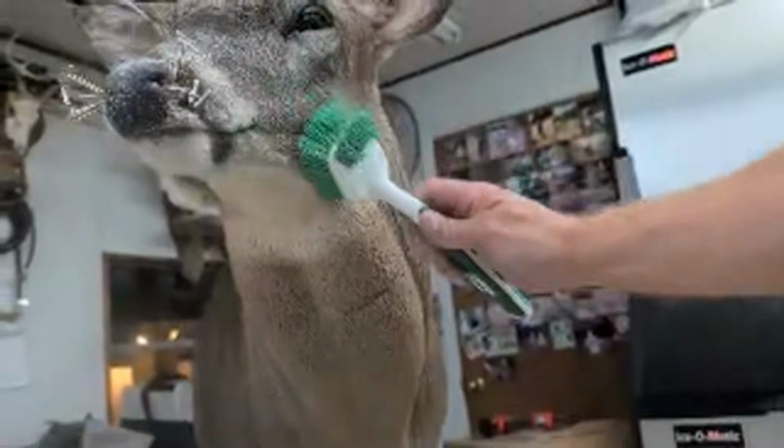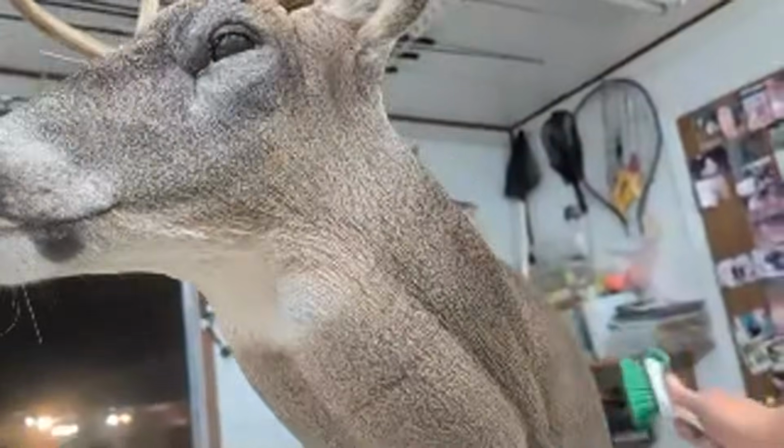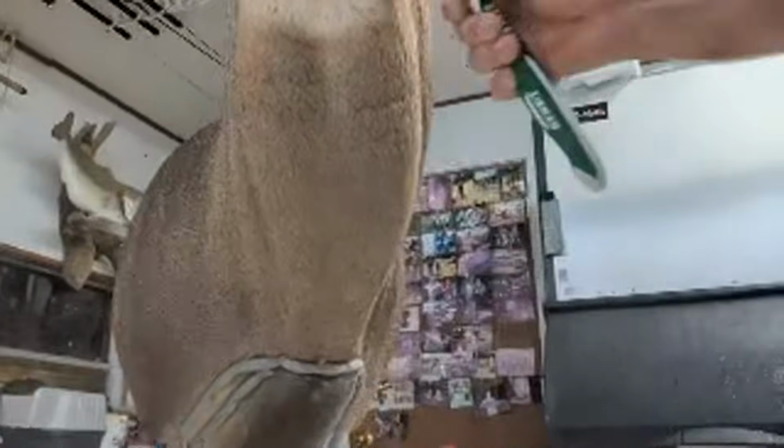Y'all get to see the tone in the neck. Oh, y'all can see it good right here. Look at that. I don't like to put extremely too much, but I'm fixing to take this brush and brush all this hair into place. Once it all dries, I blow it down with air, and it'll blow all that dry preservative out of it. Once we do that, all that hair will settle in real nice and neat.